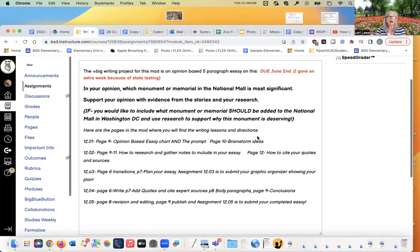Maybe you say, I think the World War I monument is the most important because in World War I, it was a time when we were fighting against evil. In World War I, everybody in the world came together to fight. And in World War I, the United States went and fought in another country because they were not worried about their own safety, but they were trying to help others, or something like that. So for each monument, you're going to have a different way of supporting that essay. Happy to help you with that throughout the week.